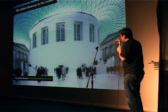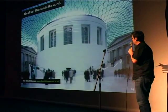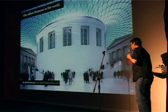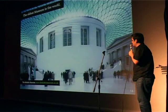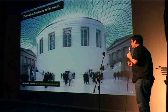This is the British Museum, the Great Court. It's the oldest museum in the world. Cogapp have just done a load of work for them. We did some brand extension online for them and did a website for them and lots of other stuff. And I think it's a huge gallery with a massive collection, and it's a really active gallery.